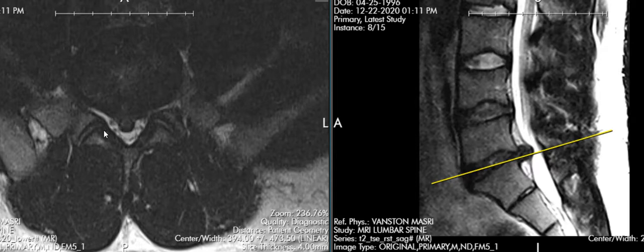The other thing that I'm focusing on when I look at these films is these facet joints. I'm going to show you a little model so you can kind of understand what I'm looking at. Let me transition to that. So this is a model of the spine. This is the disc right here. These joints right here are the facet joints. That's what I was pointing at.